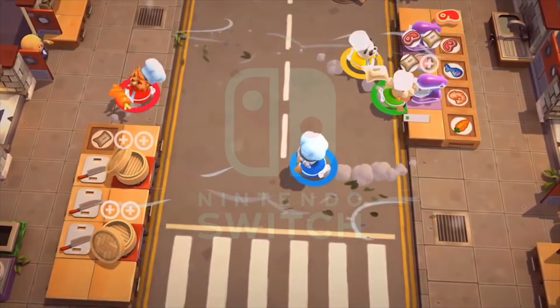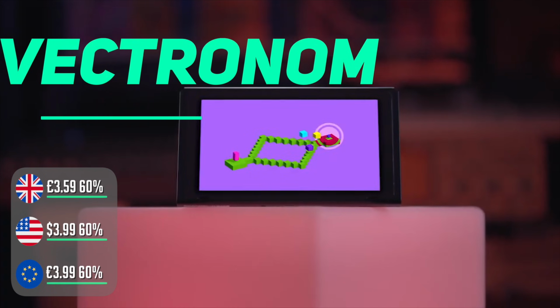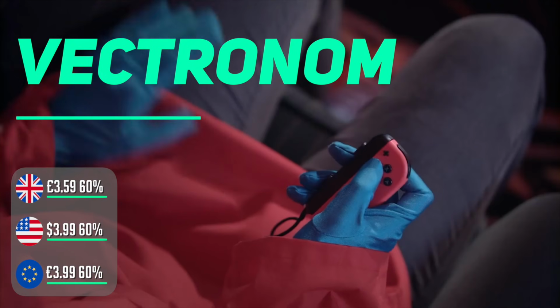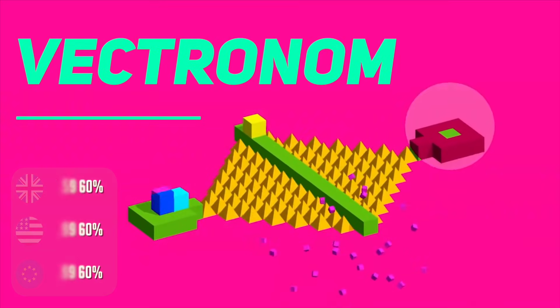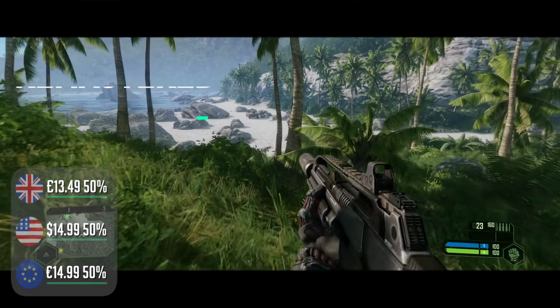Vectronome is a psychedelic, rhythm-based 3D platformer played in an isometric viewpoint with bright colours and pumping electronic tunes. It's a really short game that provides a fun challenge from start to end, and now it has a nice 60% off. It's definitely worth considering. Crysis Remastered has been ported to the Switch and it's superb to this day.